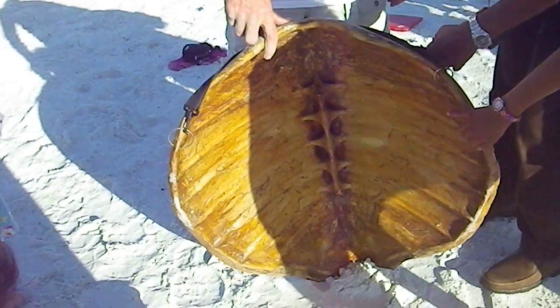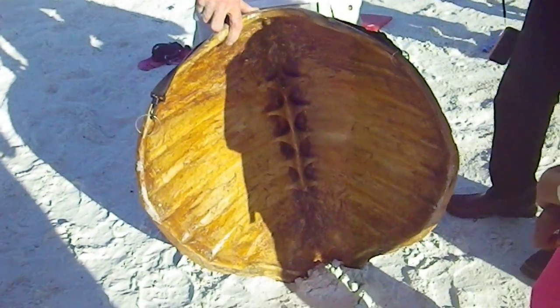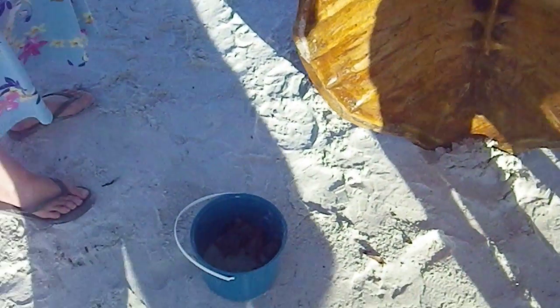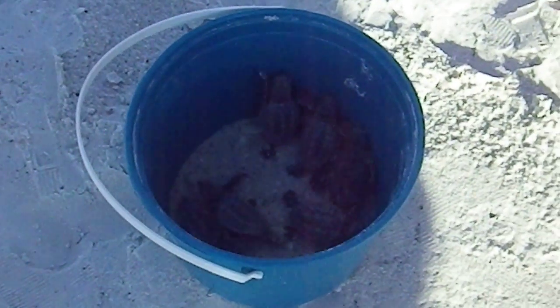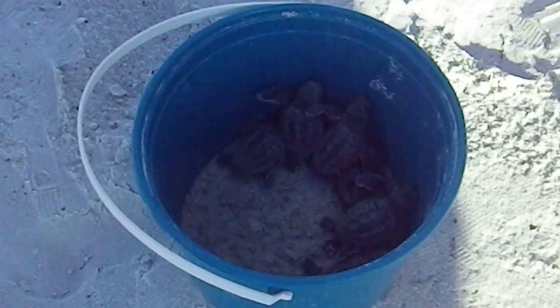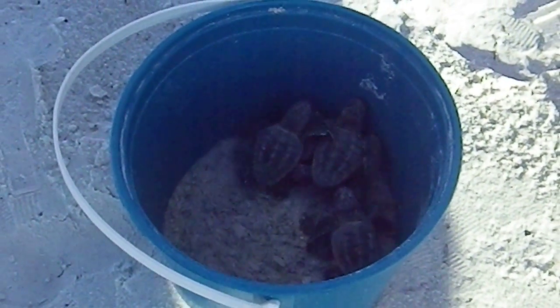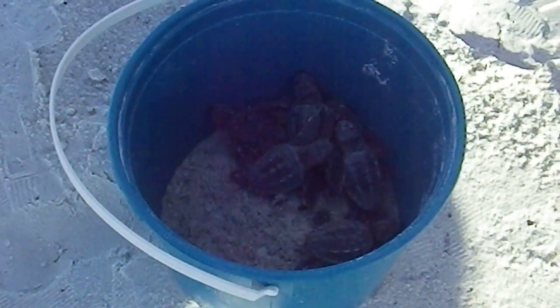They must be captured for their shells. Oh yeah, especially the hawksbills. They use those for hair combs. It's very, very pretty. They have to poach them to do it nowadays. It's illegal, but yeah. A hawksbill is a medium-sized turtle. They usually get about this big, and they feed on coral and sponges. They take sponges off the coral reefs.